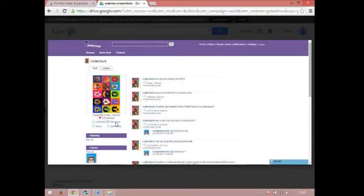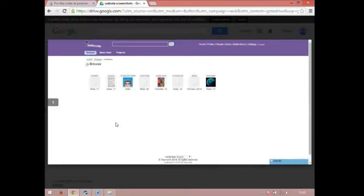And the search box at the top, you can just search for different things. So if you wanted a project with JavaScript in, you could write JavaScript projects and it would come up with all the projects using JavaScript.